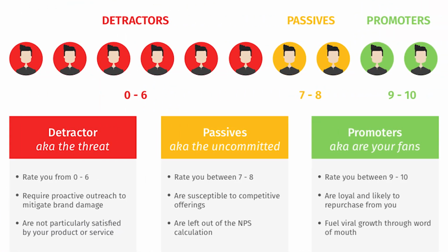Scale of 1 to 10. If you get a 9 or 10, you get a point. If you get a 7 or an 8, you get 0 points. If you get a 6 or lower, you get -1 points. And you take your points, you divide it by your surveys. So if you get a 10, an 8, and a 6, your Net Promoter Score is 0 because 1 plus 0 plus -1 divided by 3 is 0.